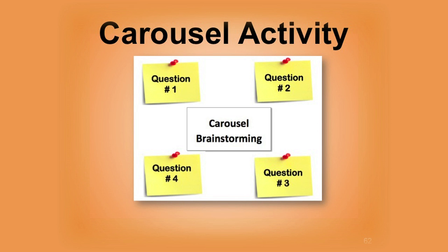You could post 4 questions around the room, and you could have them go around and answer it, write down what they think, add to it. Give them different colored markers so then you can kind of see which group wrote. And so it's a really good way to engage students together, plus with everyone in the class. You can go over them or just leave them.